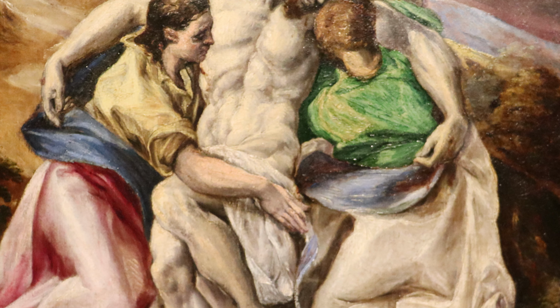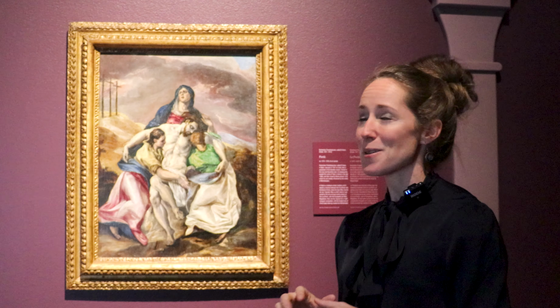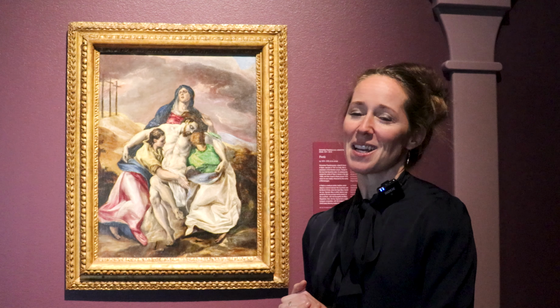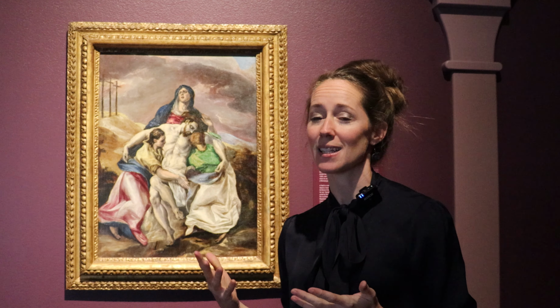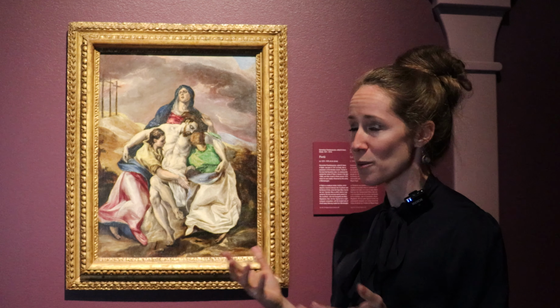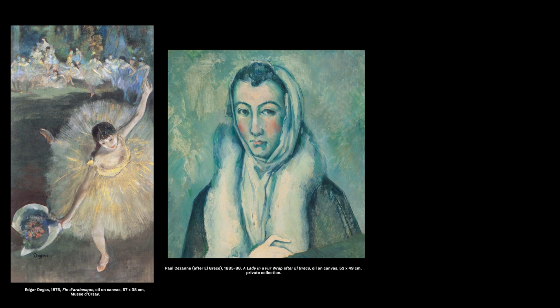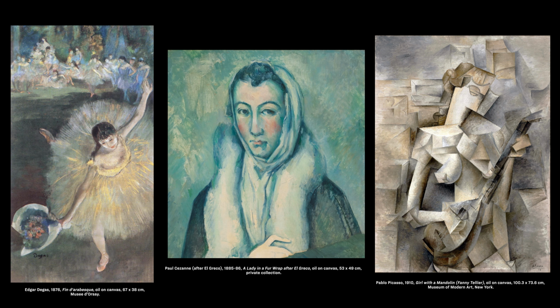He was a master of emotional expression, especially in his portraits. And while he met with mixed success at the time, he didn't really secure many prominent commissions. He was popular in certain circles and has had an enormous impact on modern artists of the 20th century, like Edgar Degas and Cézanne, and especially Picasso.